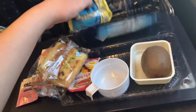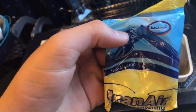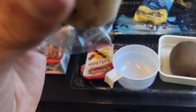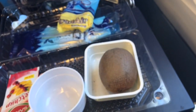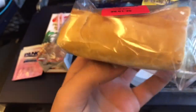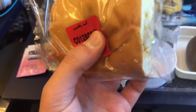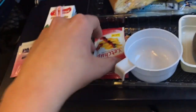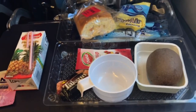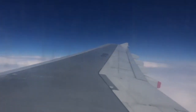So yeah, so far Iran Air is offering a very good food service. Iran Air catering, some nuts. I think it's probably peanuts or something. Let's enjoy a great meal. Let's enjoy a nice snack with views over clouds and everything, with a blue sky and the wing.